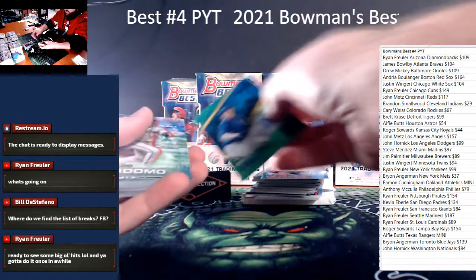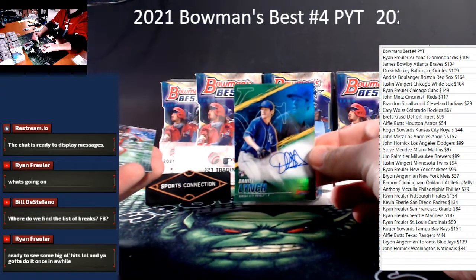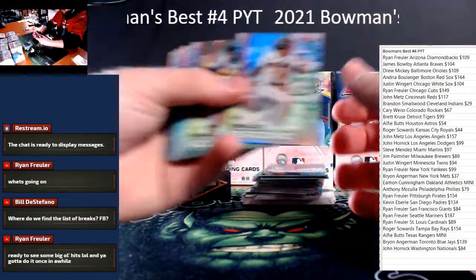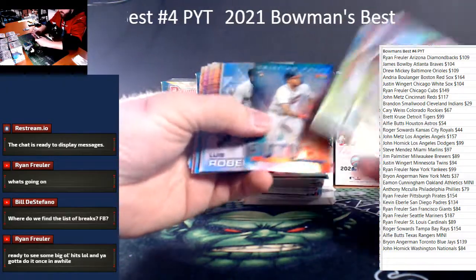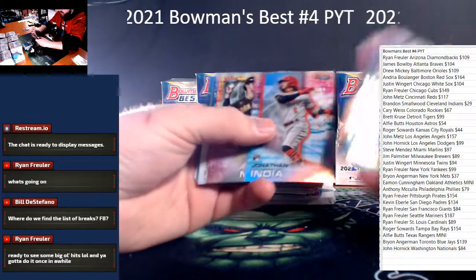And first auto of the break is a green Daniel Lynch rookie auto. Number to 99. Green refractor for the Royals. Kansas City Royals and Roger Sauer starting us off. Christian Yelich, there's a Jonathan India refractor.